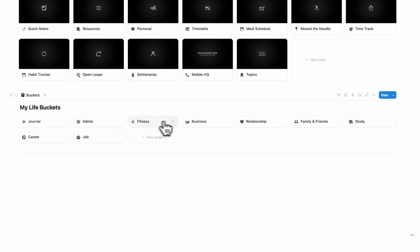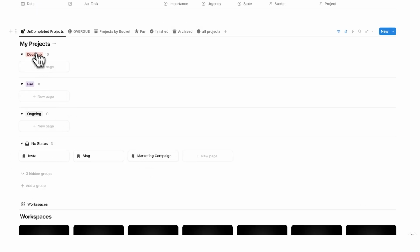And we have admin, fitness, business, relationship, family and friends, study, career, and job. And of course, you can add more life buckets. And as part of these buckets, we have projects. So here under my projects, I can see the Insta, the blog, and the marketing campaign that we created before.